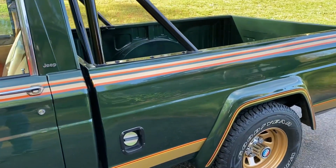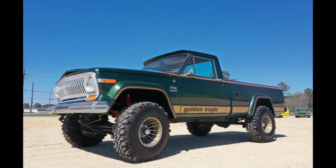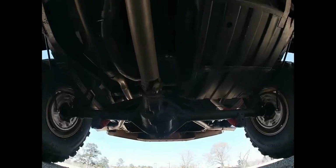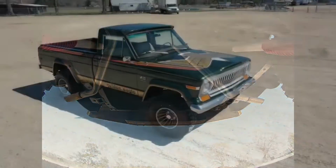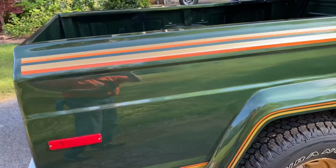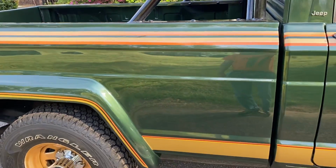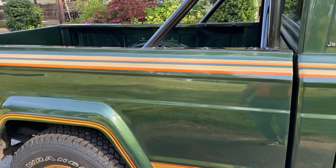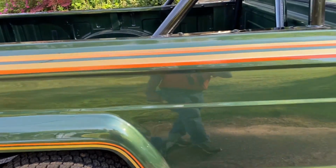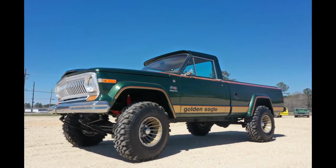What made the J10 special was its off-road capability. This truck could go places that would stop other vehicles cold. The combination of short wheelbase, robust drivetrain, and excellent ground clearance meant you could take it anywhere. But it was also comfortable and capable enough for daily use. The crazy thing about J10 pricing is that these trucks are still selling for reasonable money. You can find good examples for $15,000 to $25,000, which is nothing compared to what other classic trucks are bringing. Experts think it's because Jeep pickups never had the same marketing push as the CJ models, so they flew under the collector radar.